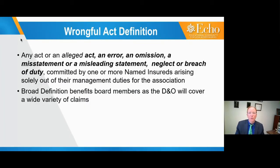So as board members, you're always making decisions. And you could make a bad decision. But as long as you follow, again, certain guidelines, you're going to be protected. And that's the good news I'm going to share with everyone today. So here's what the insurance companies will typically define a wrongful act as. And this is true across the country, not just California.